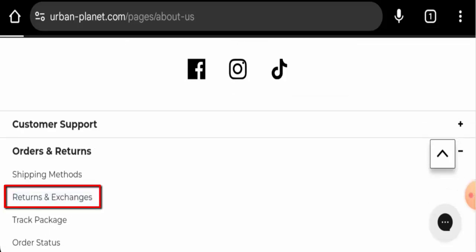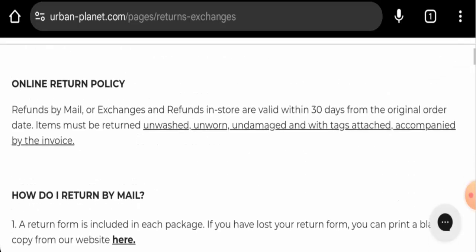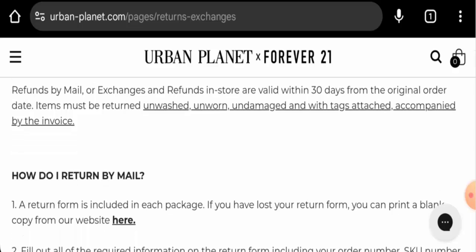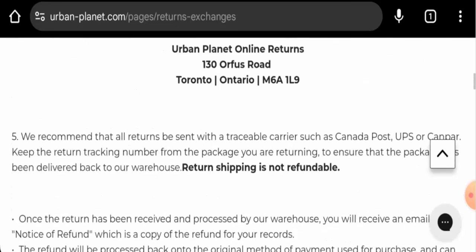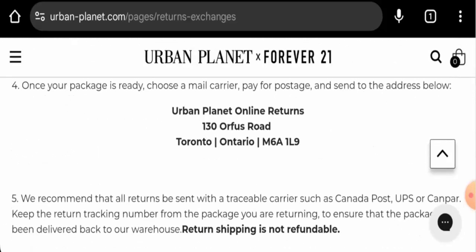Now let's check the return and refunds. If you would like to return your product, you have to follow the conditions. You have to return the item within 30 days from the original order date. And the product should be in its original condition. It should be unwashed, unworn, undamaged, and with tags attached. Also with the invoice. And about the refund, once approved, your refund will be sent to your original payment method. They have given the return address here.